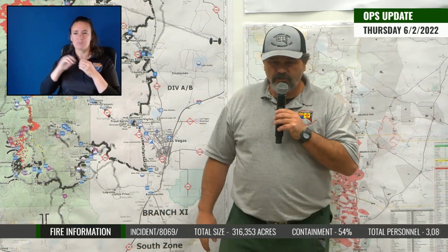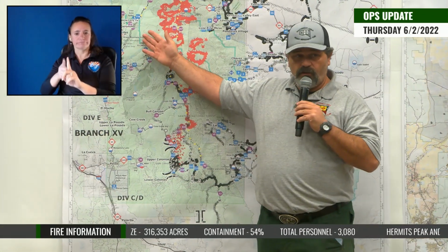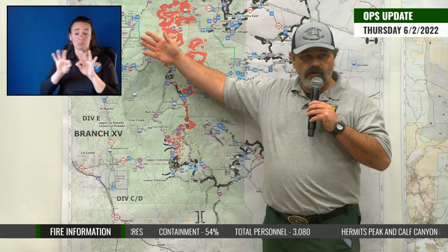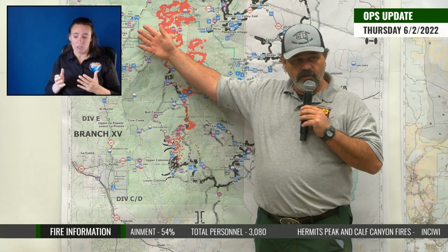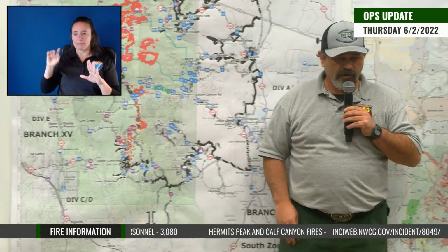That's really what we want to drive home: this is important not only to the folks here, but we know the community, and we want to do what we can as an incident management team to really protect those values that you have out there. We know that's important, and that's what we're striving to do.